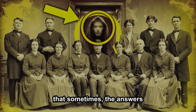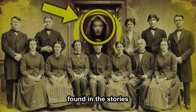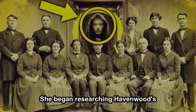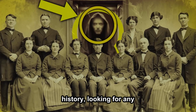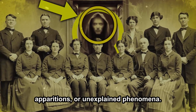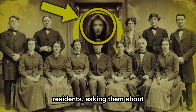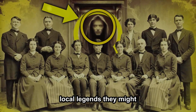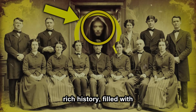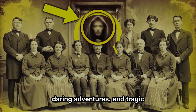She argued that sometimes the answers to seemingly impossible mysteries could be found in the stories and legends passed down through generations. She began researching Havenwood's history, looking for any tales of time travel, ghostly apparitions, or unexplained phenomena. She interviewed longtime residents, asking them about any strange occurrences or local legends they might have heard. She discovered that Havenwood had a rich history, filled with stories of pioneer settlers, daring adventurers, and tragic love affairs.